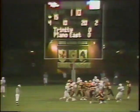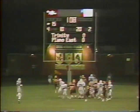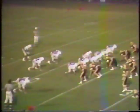The ball is down. The kick is end over end, and it is perfect. 18-0 our score with a minute six remaining in the first half. Power eye formation this time, and a mix up in the backfield. That did not work at all.